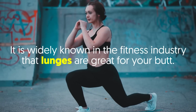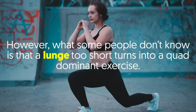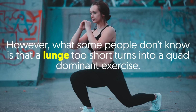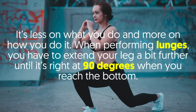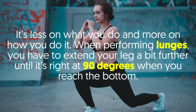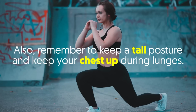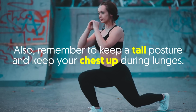It is widely known in the fitness industry that lunges are great for your butt. However, what some people don't know is that a lunge too short turns into a quad-dominant exercise. It's less on what you do and more on how you do it. When performing lunges, you have to extend your leg a bit further until it's right at 90 degrees when you reach the bottom. Also remember to keep a tall posture and keep your chest up during lunges.